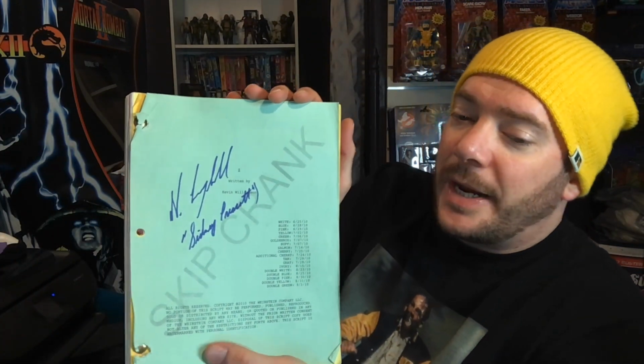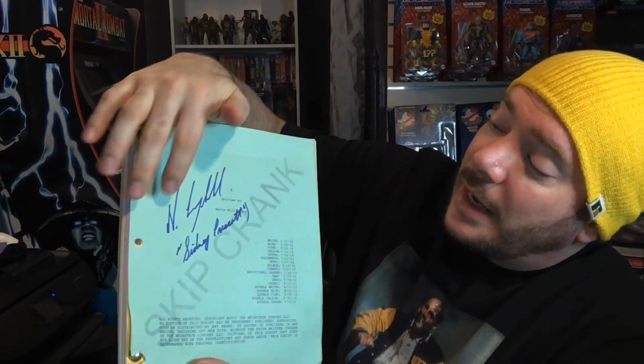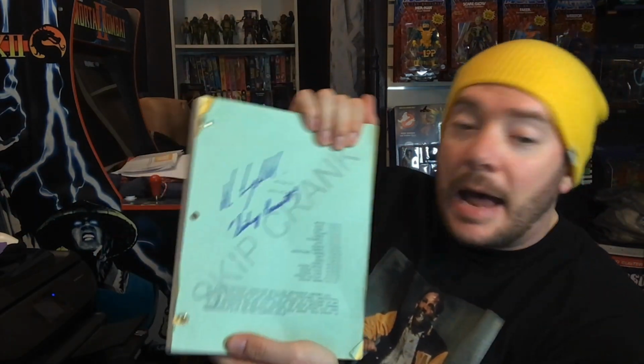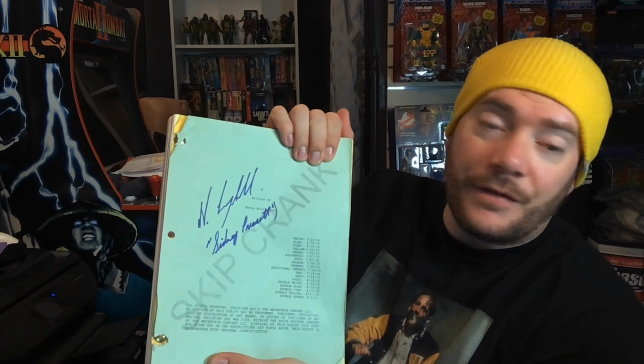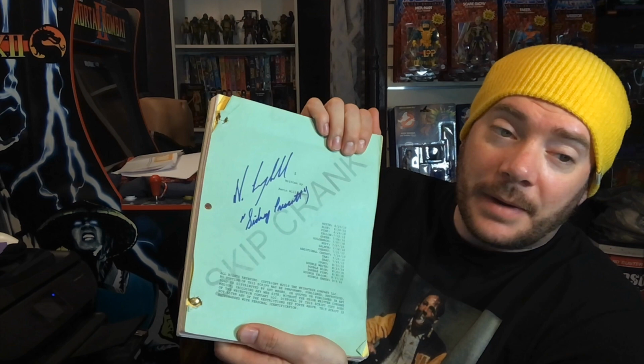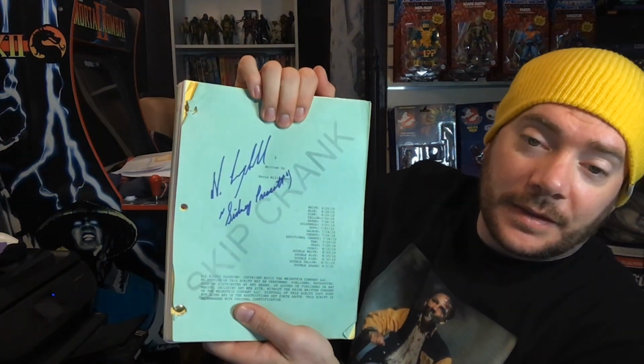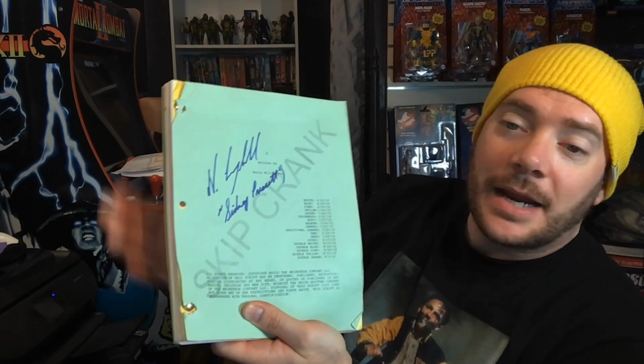So there's the cover page, and there's some stuff I'm going to show you on here. It is signed by Neve Campbell, and then she wrote Sidney Prescott there. This was not done on set. This was done when I met Neve at her first convention appearance ever in Texas, Texas Frightmare. This was one of many things that I had her sign, as well as my arm, which is now permanently there. But I had her sign this shooting script to Scream 4 because, again, I know how rare it is. So she did sign it, Neve Campbell, and then Sidney Prescott on the cover sheet.